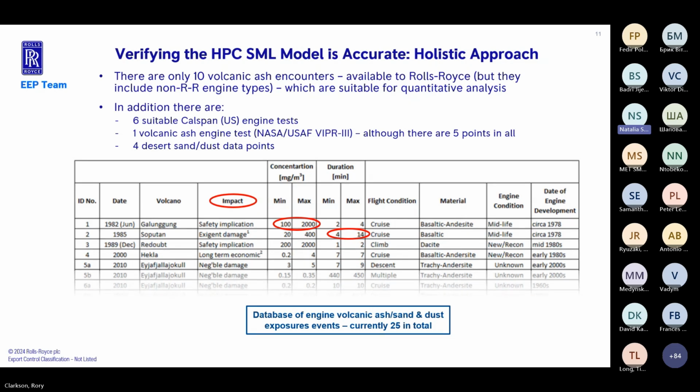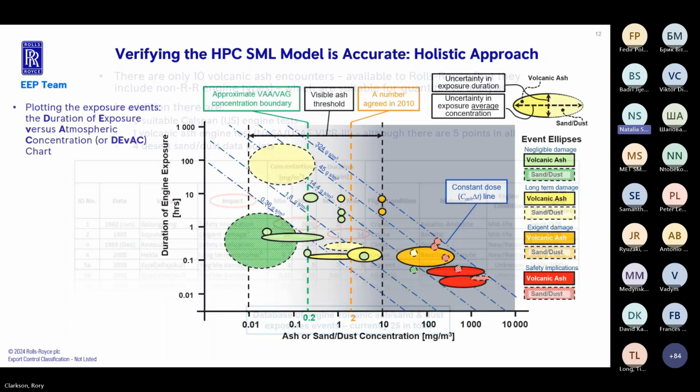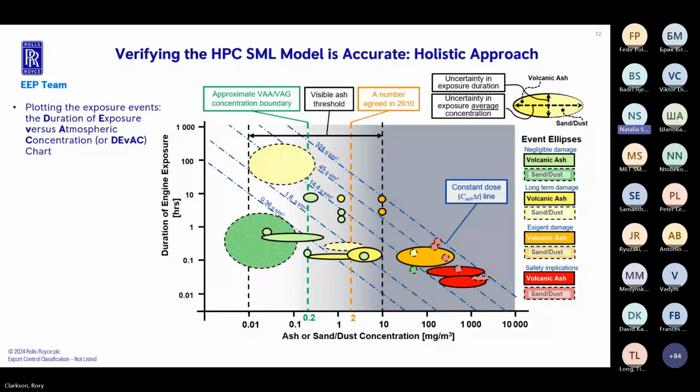And you get similar levels of uncertainty in the duration. Now, many of you will have seen me build this chart up, but there are videos on the internet that show you this. I put all that data onto a single chart. So this is a new chart, which, again, has concentration along the x-axis as a log scale in milligrams per cubic meter, but the y-axis is now time or duration that you're in the ash in hours. So 1 is 1 hour, 0.1 is 6 minutes. Because it's a log scale, the constant dose, or the product of time and concentration, ends up as diagonals, and you can see the blue broken lines there.